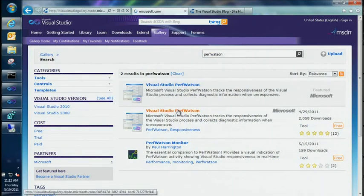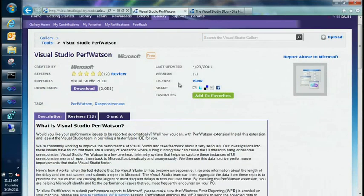There we go. So Visual Studio Perf Watson, I encourage everyone to go and download this tool. It's just a simple application that runs in the background of Visual Studio. Shouldn't impact your performance at all. But every time we sense Visual Studio is lagging or the UI thread is unresponsive, we send some data to us. It's all anonymous, but it really helps us diagnose where the pain points are for you guys in your projects.